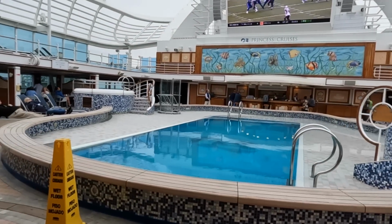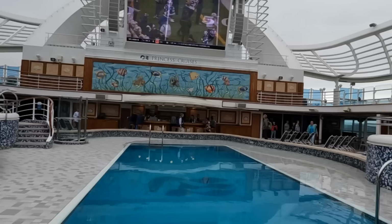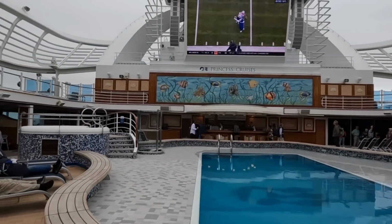Delicious lunch. Here's the pool on an embarkation day. It's kind of chilly here in Texas today, in the 50s, so I don't expect anybody in the pool today.